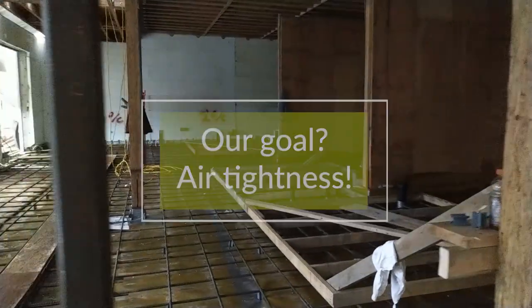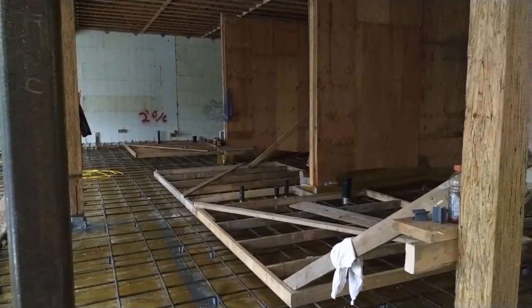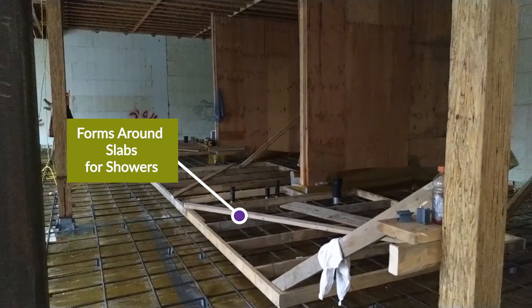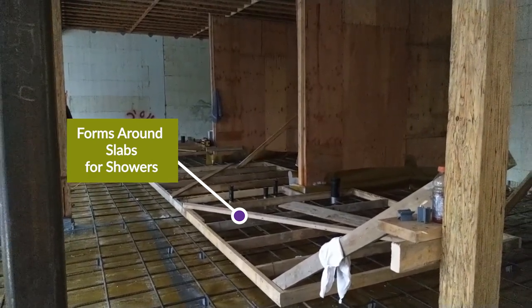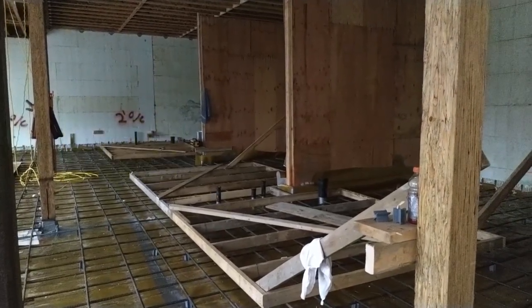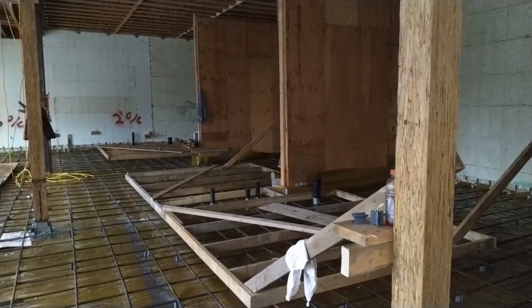And then these forms that you see in the slab, that's there to pour a slightly lower slab in the bathrooms, so when the tile setter comes in, they can custom slope all the showers. So they'll build up the balance of the slab work in there when they apply their tile.